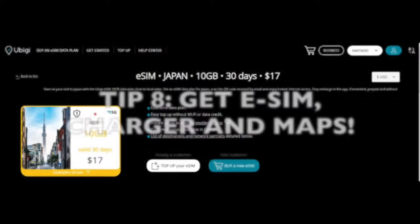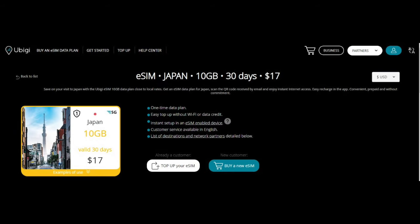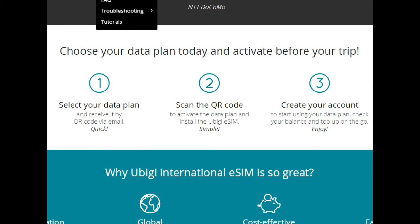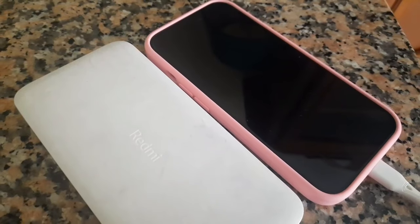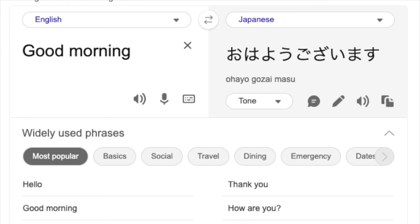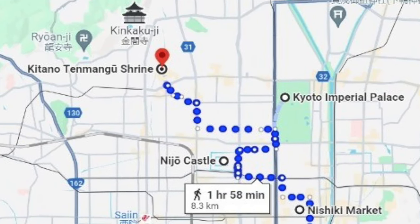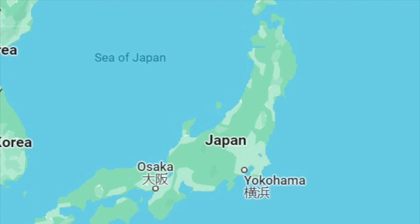You need to buy a pocket Wi-Fi or eSIM like we did for the trip, and also need to carry a portable battery pack to keep your phone charged, since this is very, very essential because you will need your phone for navigation, translation and photography. And trust us, Google Maps should be there in your phone all the time on, because that will be your savior.